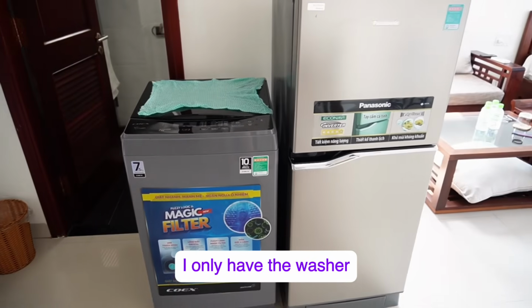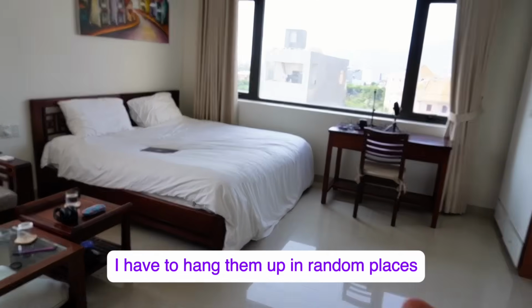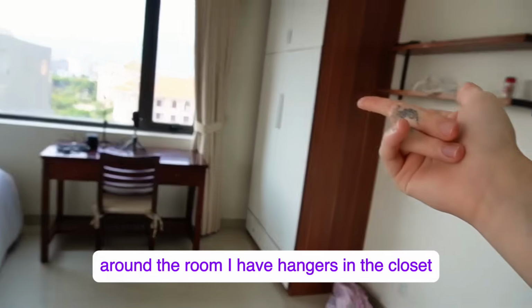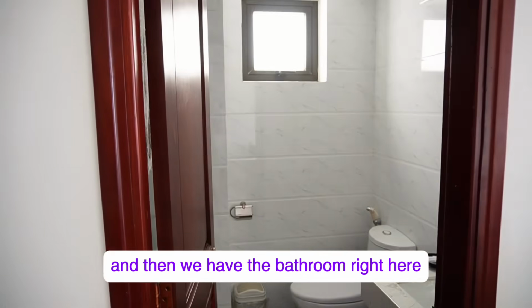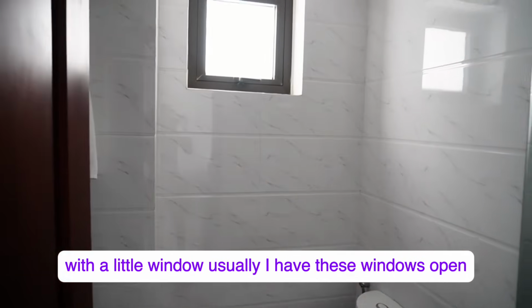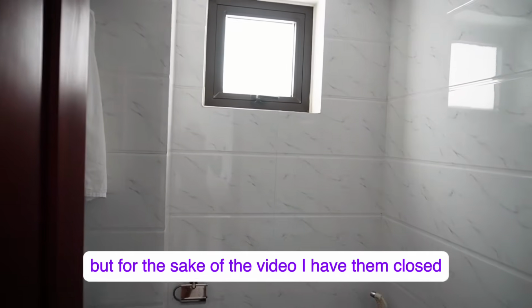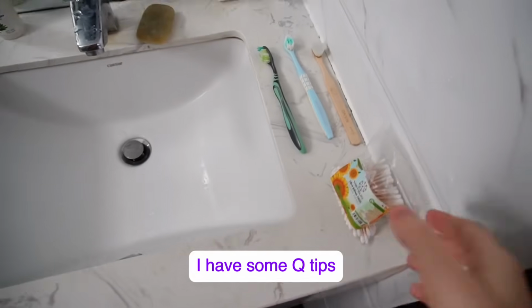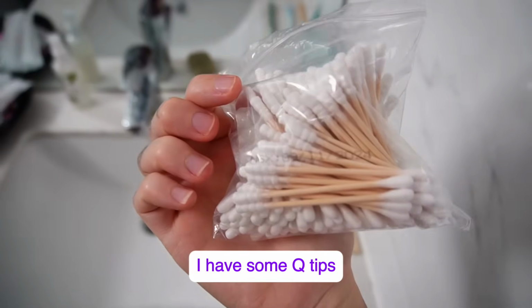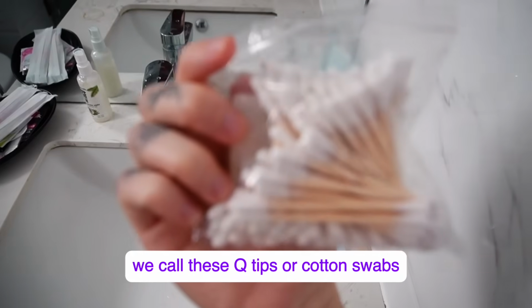I only have the washer, not the dryer. So when I wash my clothes, I have to hang them up in random places around the room. I have hangers in the closet or I'll put them in the sun. And then we have the bathroom right here with a little window. Usually I have these windows open, but for the sake of the video, I have them closed so that it's quieter. And this is the sink. I have some Q-tips. We call these Q-tips or cotton swabs.